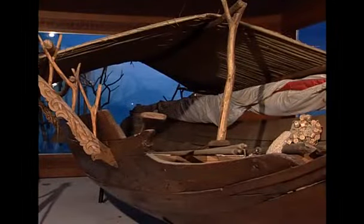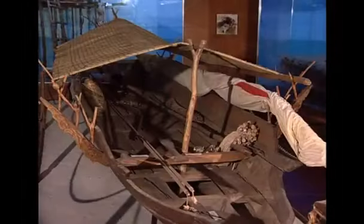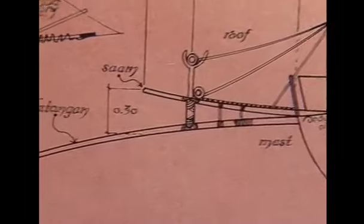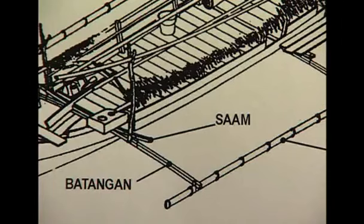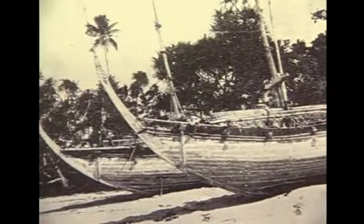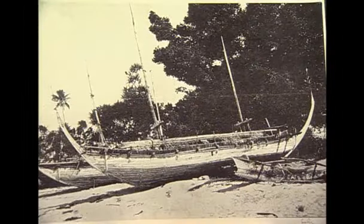The interior of the houseboat is divided into 3 major zones: for sleeping, cooking, and fishing tools. The boat is balanced by an outrigger, or katig, which is anchored to the main structure by a bow-like wooden frame called batangan. With the death of the family head, the boat is transformed into a coffin.